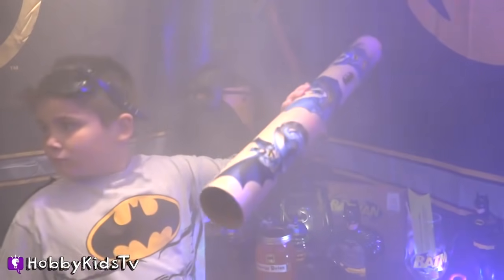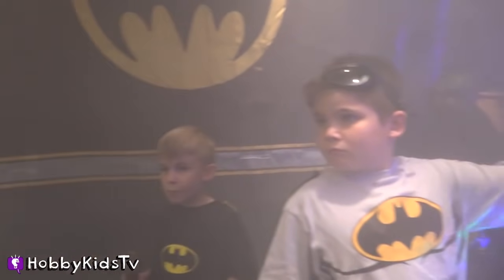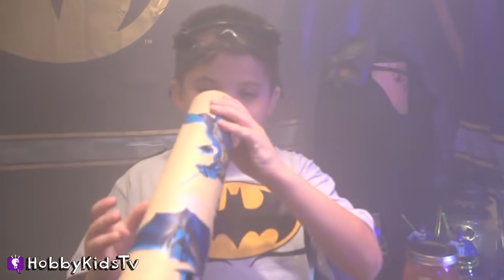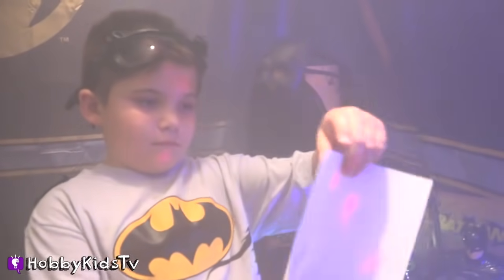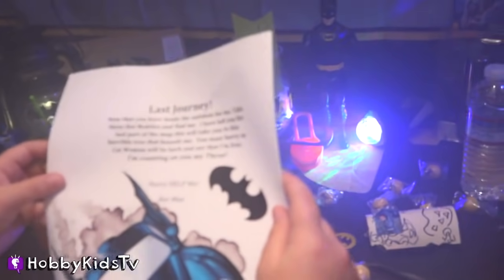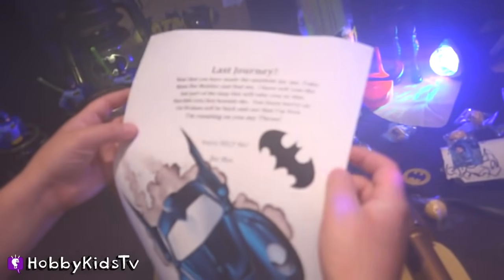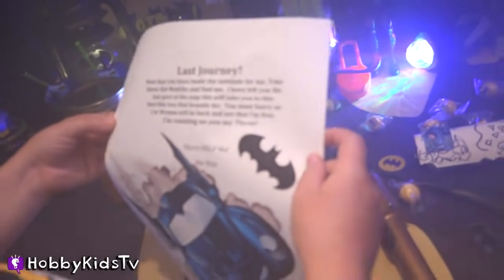What's in this delivery tube right here? Something must be inside there. What's inside? Oh. Is it a note from Batman? Last journey. Take these Batmobiles and find me. I have left you the last part of the map. This will take you to this horrible tree. You must hurry as Catwoman will be back. I'm counting on you, my three.